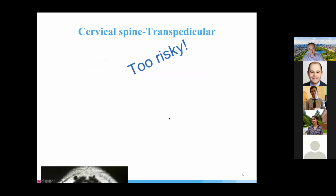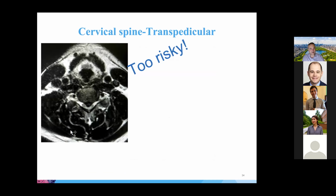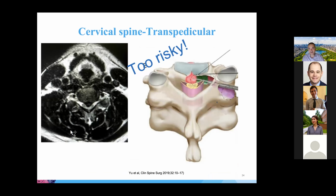And there are some other people that have really pushed the envelope, and you can see here a massive central disc herniation, where basically they approached it through an oblique trajectory. You can see here on the endoscope, they went in, they drilled the bone, they were able to access the pathology. I find this technique too risky. I give credit to the surgeons who do it, because it's a very, very, very dangerous technique.